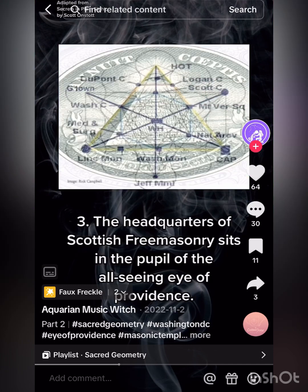3. If we think of the pyramid in this diagram as relating to the unfinished pyramid on the dollar bill, which is capped by the all-seeing eye of Providence, its pupil lines up with the headquarters of Scottish Freemasonry, also known as the House of the Temple.